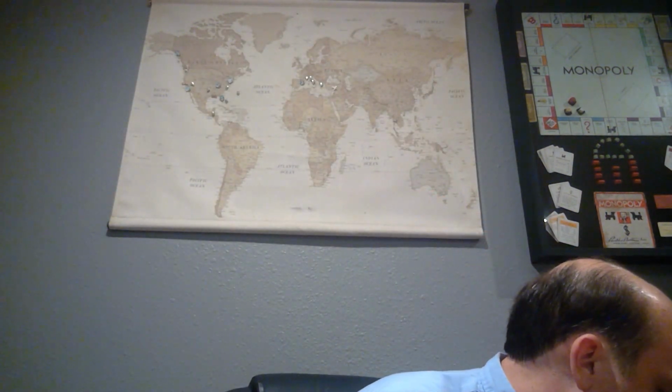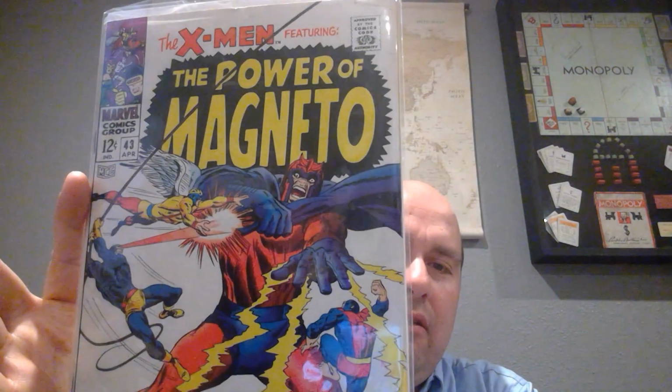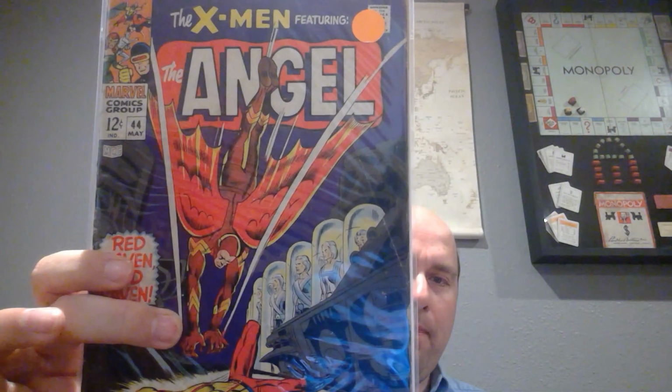We got the power of Magneto. And if that's not Jack Kirby, it was somebody trying to imitate those big giant Kirby hands. The Red Raven, and the X-Men featuring the Angel in X-Men 44.